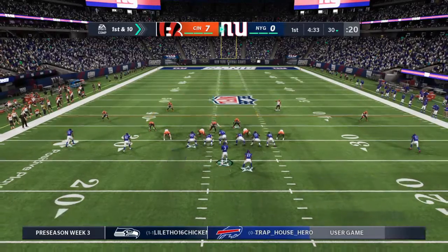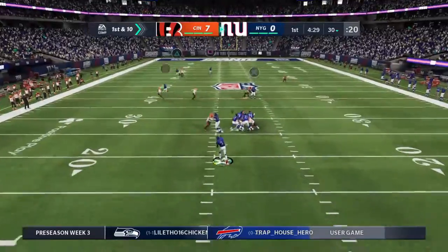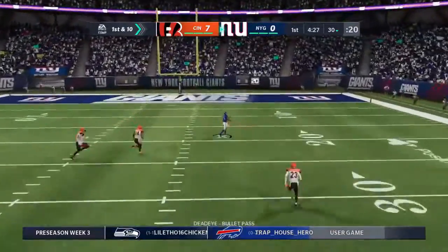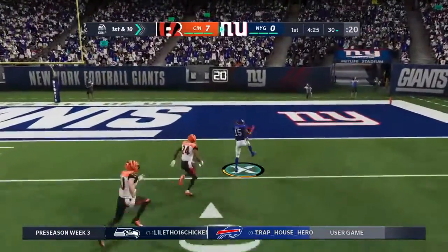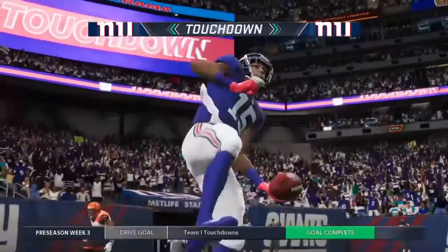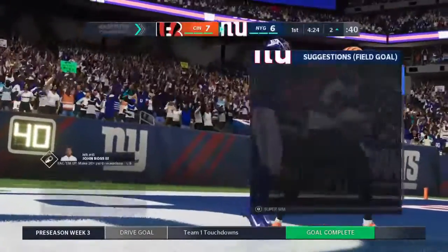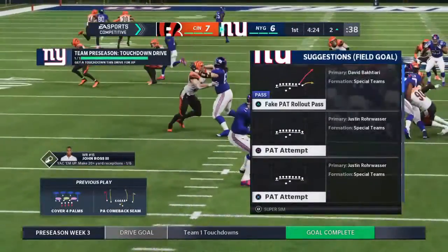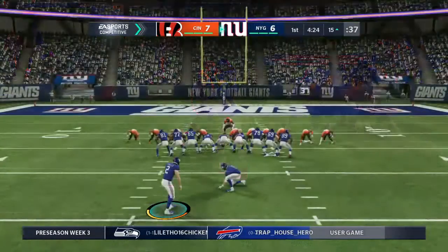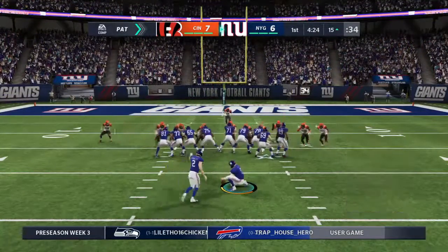Rosen off the play action. Oh, he's going to take a shot right away. This is caught inside the 15, and all the way in. Touchdown, New York. John Ross, 70 yards. And the Giants are an extra point away from tying up this football game.